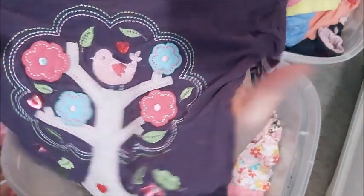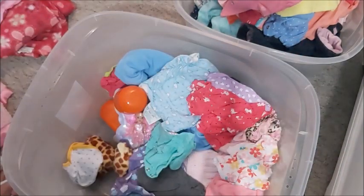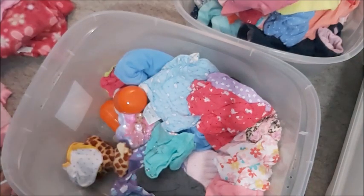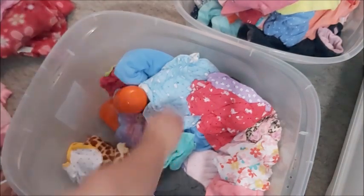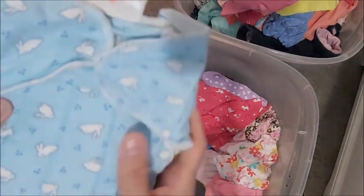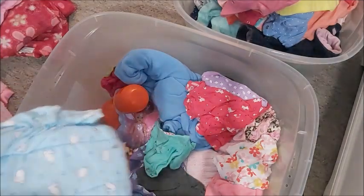Oh, this is Rebecca's shirt. She looks good in this. Oh, girls. I promised myself I wouldn't make too many piles here. Oh, I remember these. I gifted one of these to Erin, and I did a trade with her.